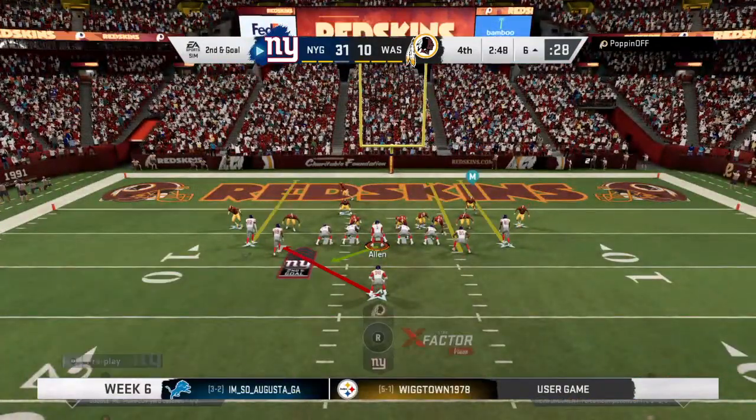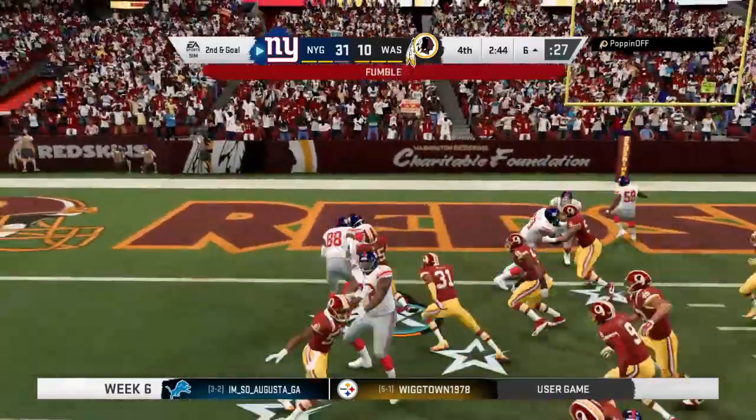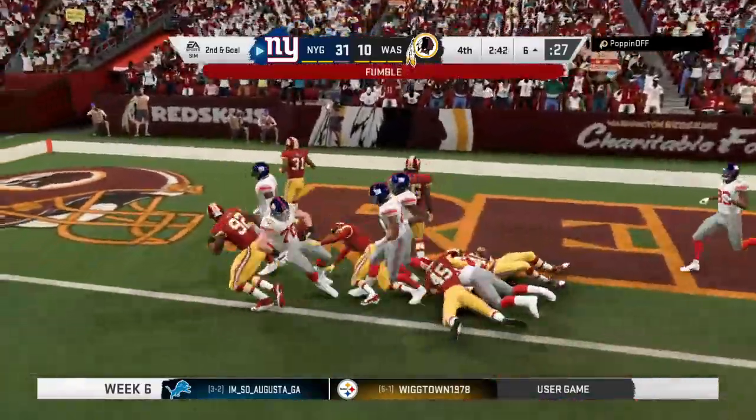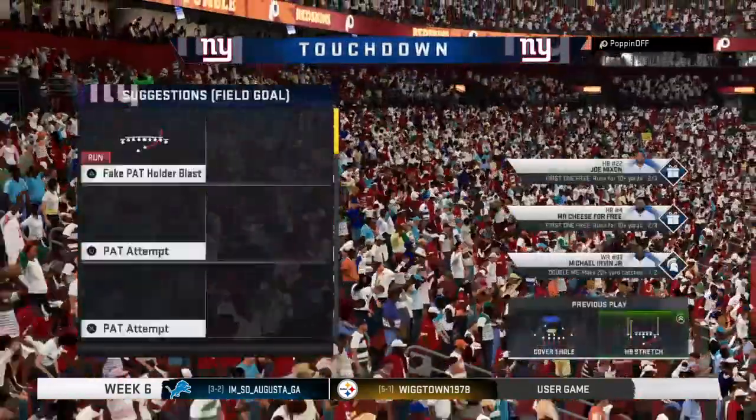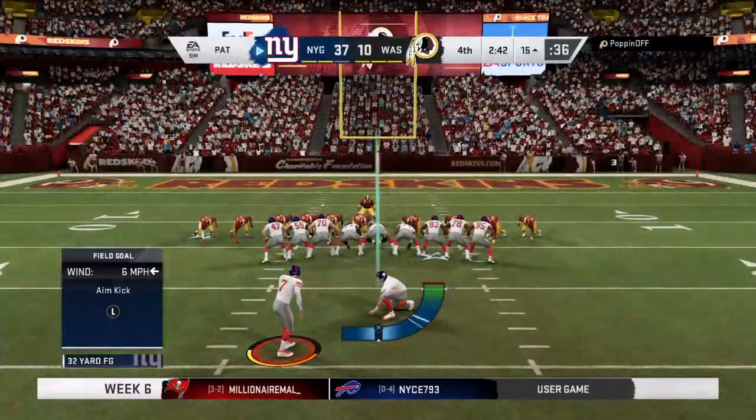It'll be a loss of 1, and that'll make it 2nd and goal. And he'll give it here to his running back. Fighting for the end zone. He lost the football. It's out. And he will get into the end zone. It's another touchdown. This thing is ugly.